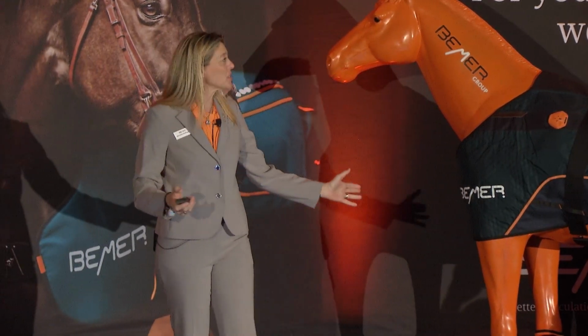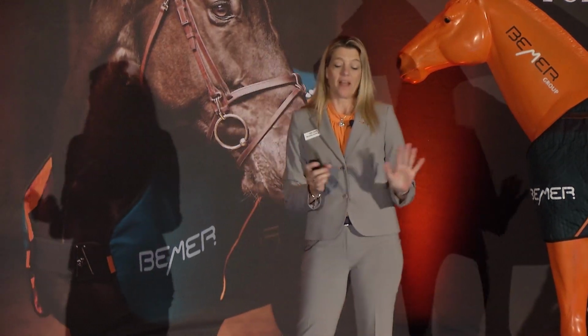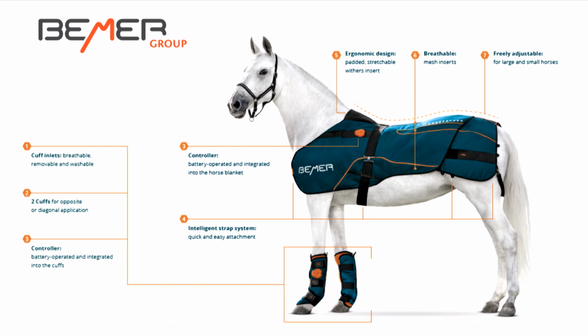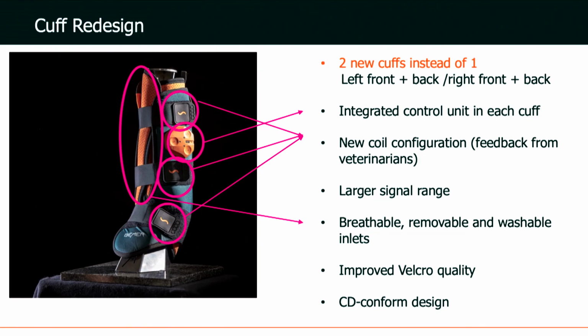So this is how this looks. This is, for me, one of the most beautiful horses. I think this is a wow horse. Beautiful sport horse. So we see here all the different points I just talked about. Now let's talk about the cuff. Who remembers the current cuff? We now have two cuffs. One, two, so we can treat two legs at the same time.